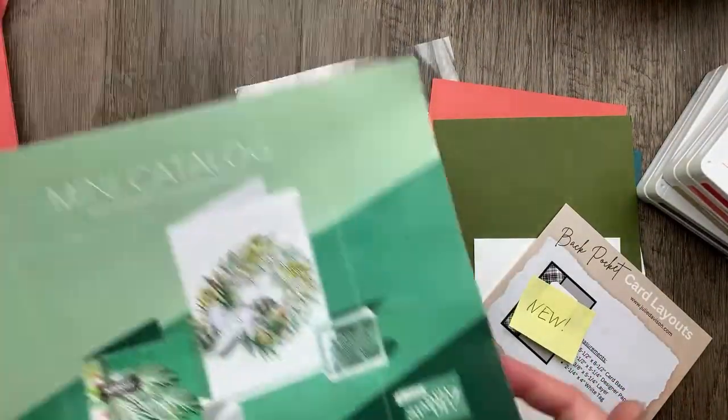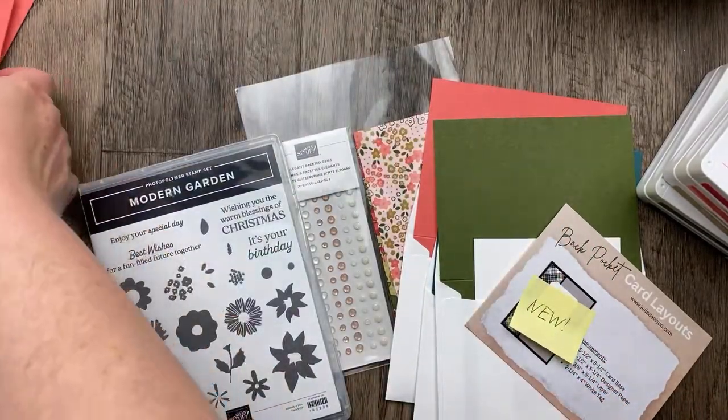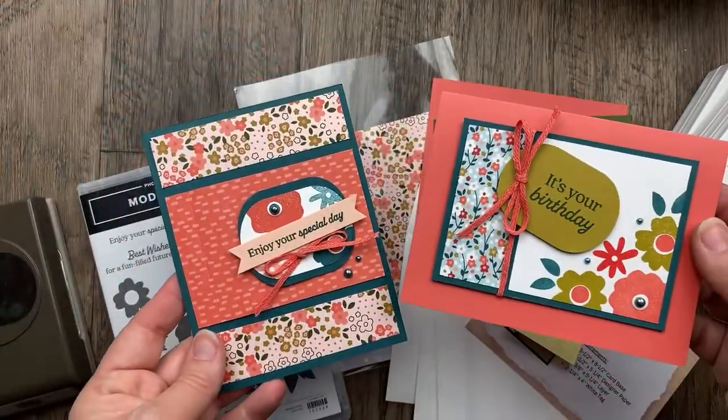By the way, that was the September through December 2023 Stampin' Up! Mini catalog. Now, you might have seen Sunday stamping video. Mom and I shared our projects that we designed for Vacation Stamping School.